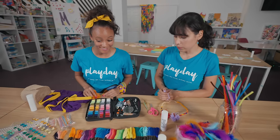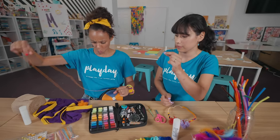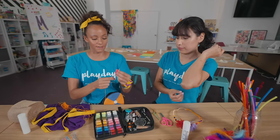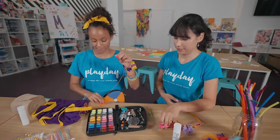So now we're going to cut the thread. Okay. To measure, you hold it with your fingertips. Where's the end? There it is. And then pull it to your elbow. Okay. Ooh. And that's a perfect size to start. Nice. You want to cut it? Yes. Teamwork. Perfect. Love it.